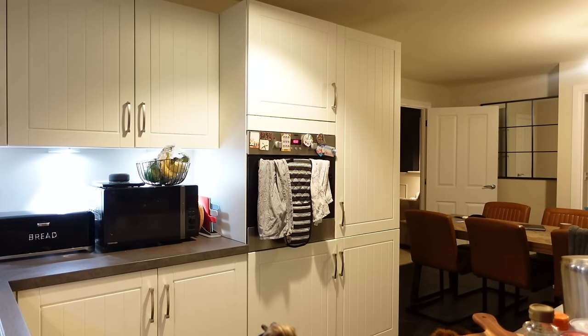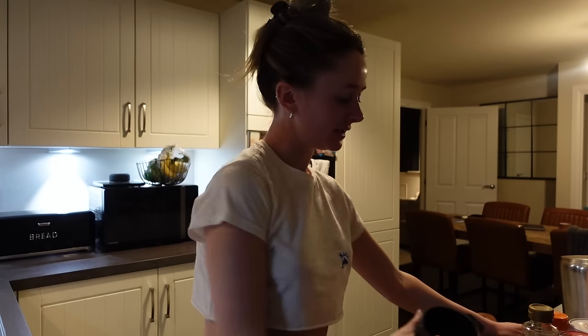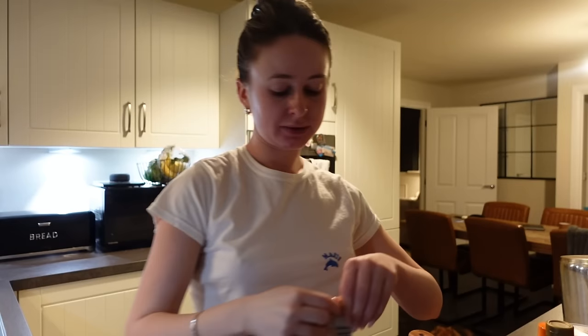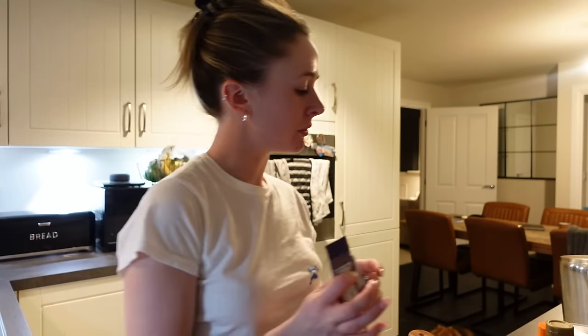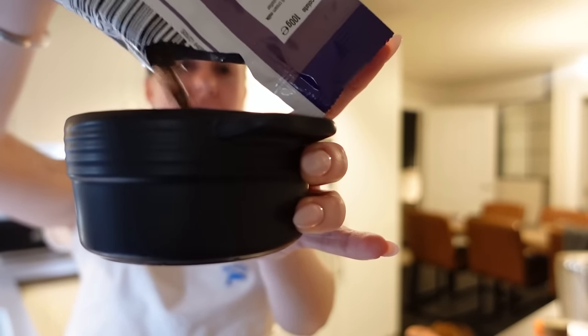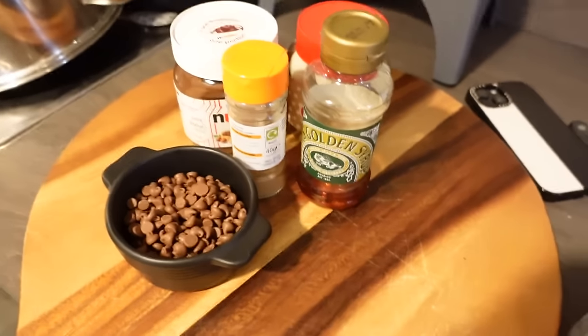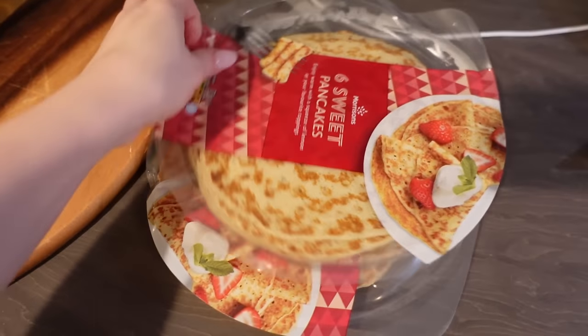I'm gonna pour the chocolate chips into the little bowl, make it almost aesthetic. I love chocolate chips. Why does chocolate taste so much better in chocolate chips? Some ASMR. Oh my god, they're really yummy. So yeah, that is the pancake day set up.